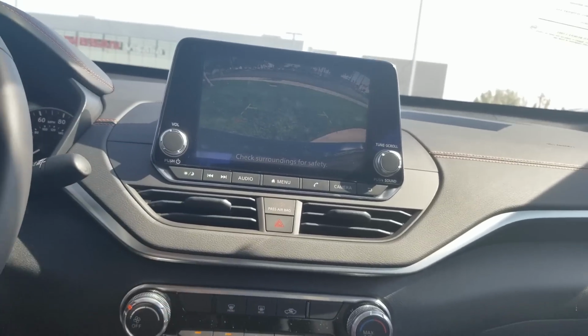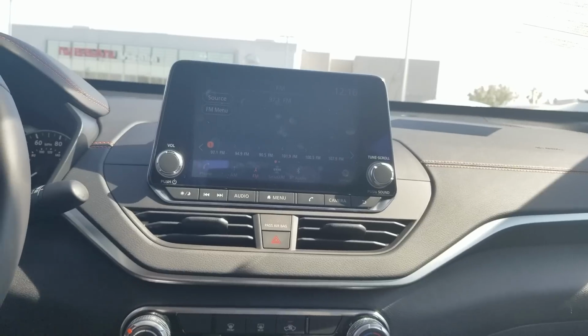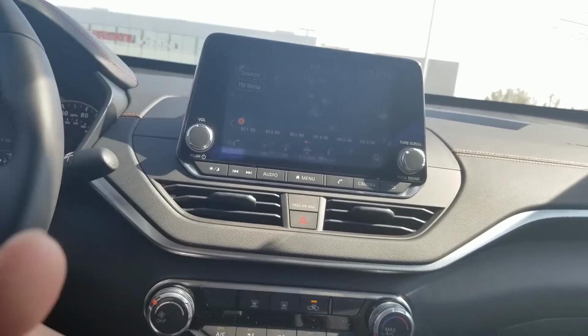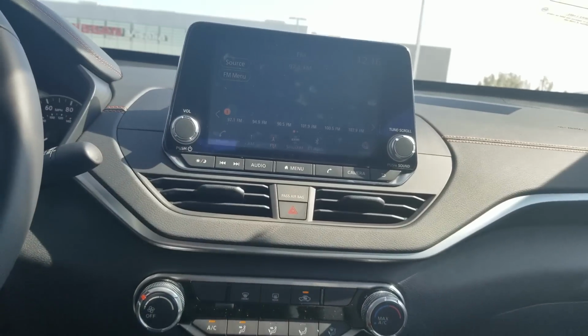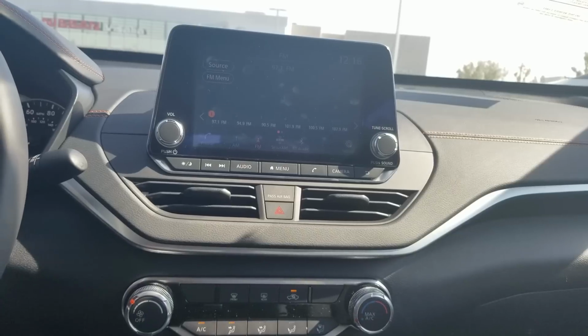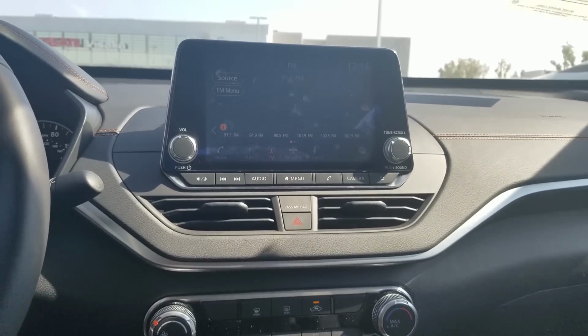So a lot of secrets on this vehicle, a lot of safety technology that was just put into the vehicle just to save you some extra money and some extra time, for you not to worry about accidents or anything like that, is incredible on Nissan's side. Really great work, guys. I love what you're doing there.